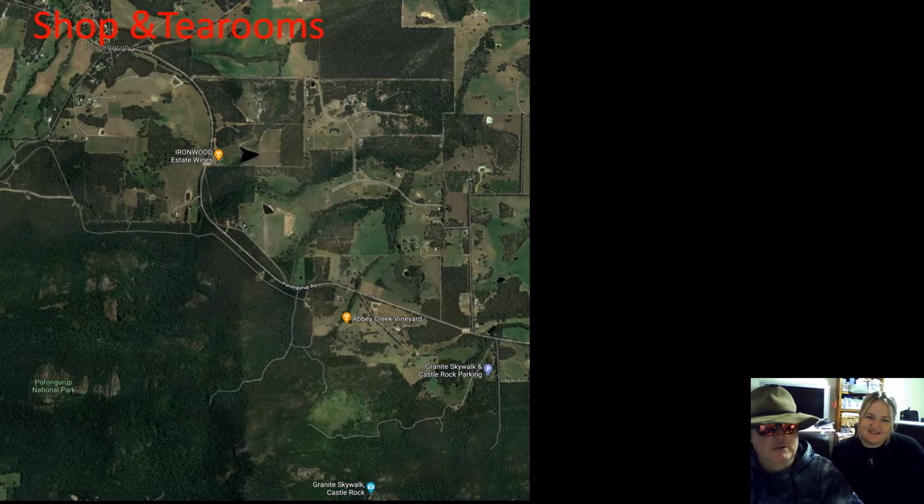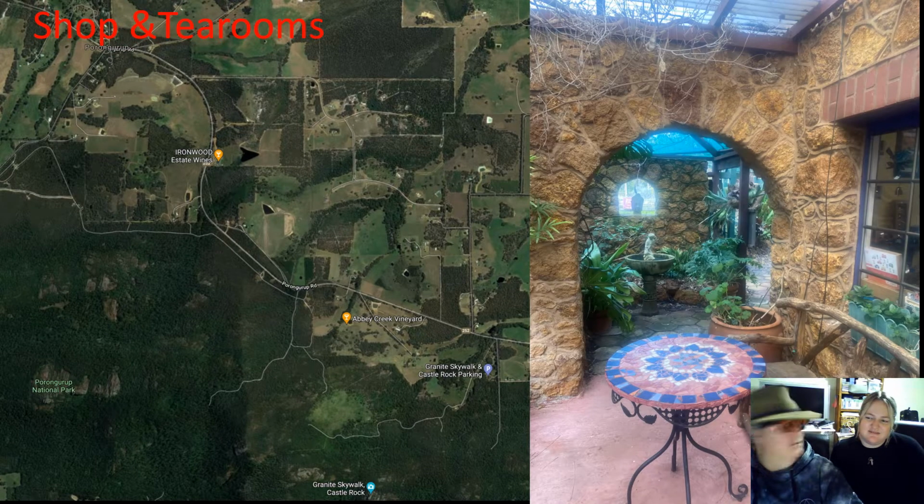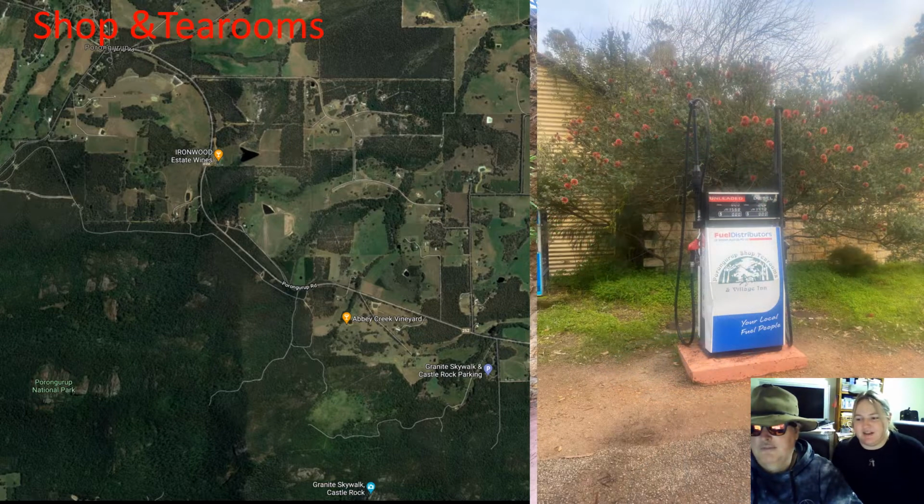So we go to Porongurup and go to the shop and tea rooms. It's a very ornate place, isn't it? Yeah, it's really pretty, quite nice. Very earthy. You had this great laugh at this. Yeah, it's just so random. It was just like, here's a pump. Oh, well, it's okay. And we had pies. Yeah, one of our pie tours of Denmark. It was a beautiful beef and burgundy, like deep dish pie. It was really nice. It was good.